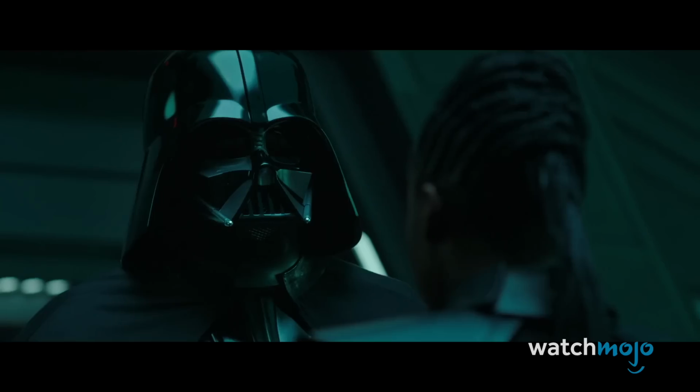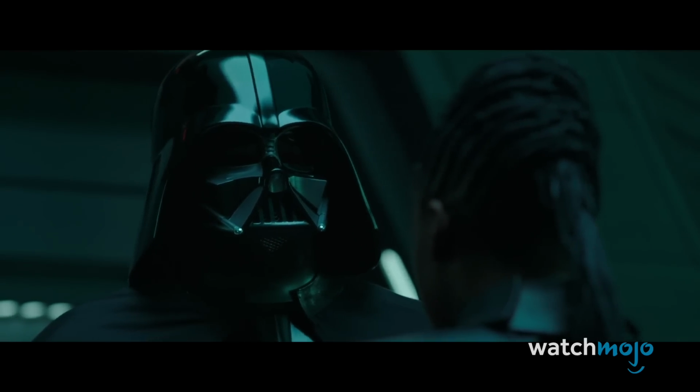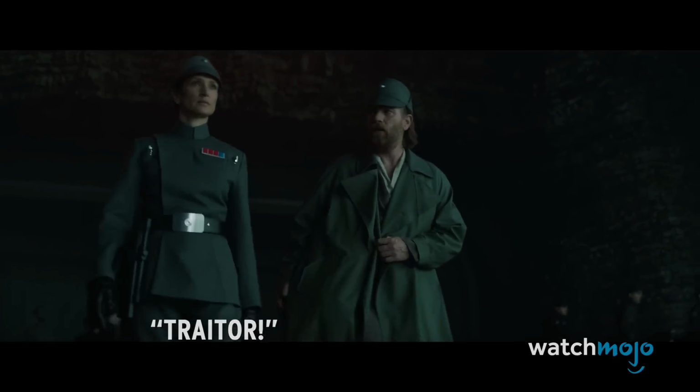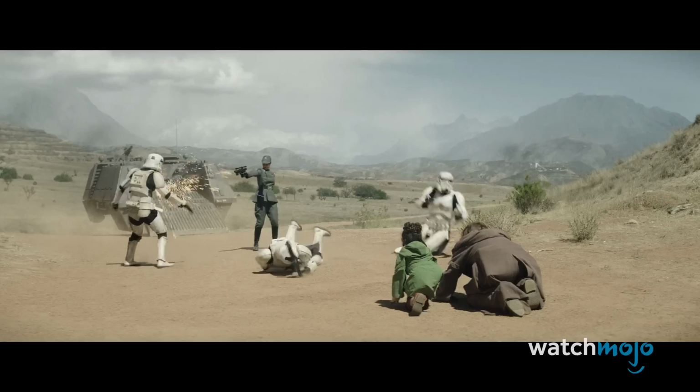We shudder to think how Reva could next get the upper hand. Number 7. Traitor. Since appearing in Part 3, Tala is becoming quite the ally to Obi-Wan as a triple agent.